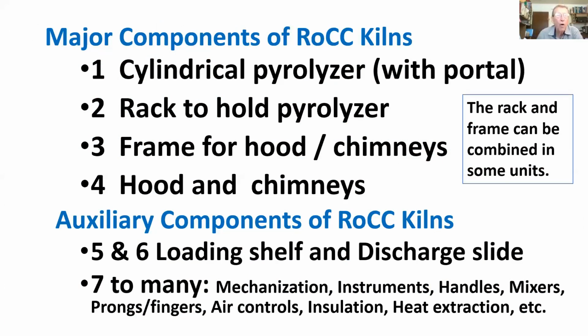Okay, the RoCC kilns have 4 major components and then numerous auxiliary components, which I'll illustrate here. The cylindrical pyrolyzer with its portal, a rack onto which that pyrolyzer sits and it rotates with either an axle or with wheels, and a frame for the hood and chimneys. I'm noting that the rack and frame can actually be combined in some units. And then we have the hood and chimneys, which, as I pointed out, are separate from the pyrolyzer itself and take the emissions away. Auxiliary components include the loading shelf and the discharge slide, and then other things: mechanization, instrumentation, handles, mixers, prongs, fingers, air control, insulation, heat extraction, and more. The more I work with this, the more I find that little extra things come on and are possible.